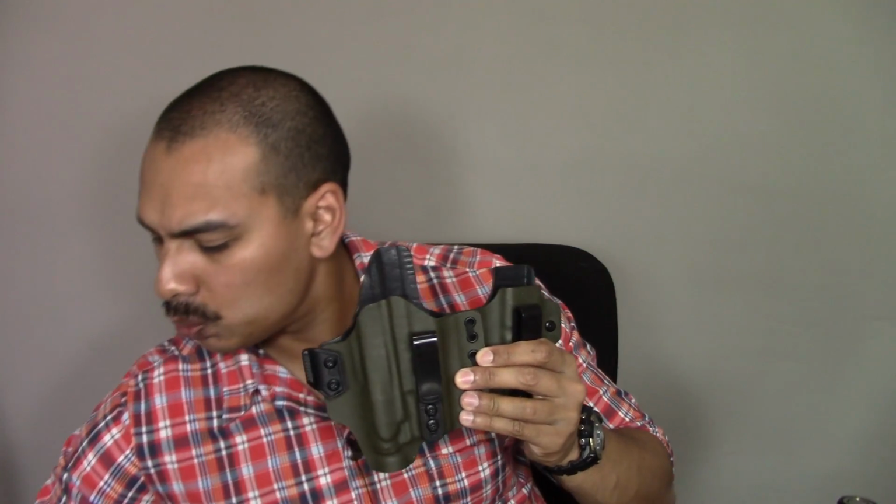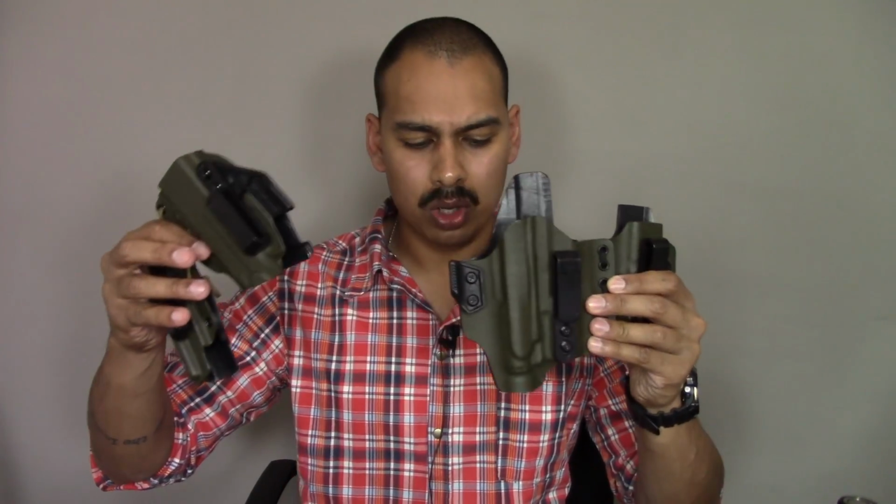Then you need spare mags because who knows how long you're going to be out there. Then your holsters, you need spare mag carriers. That's where Bravo Concealment comes in. You're going to want a holster that caters for a spare mag as well because you might have to reload on the go.